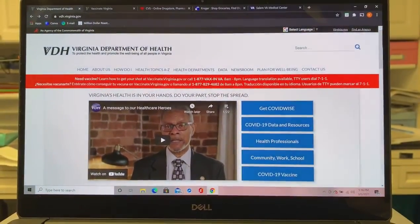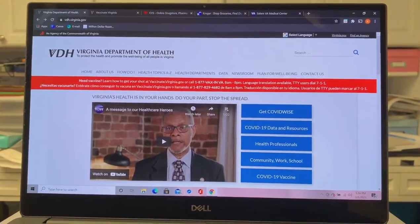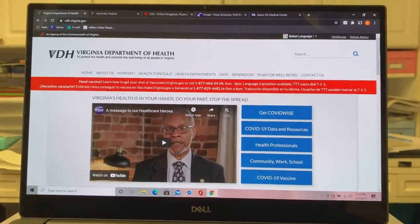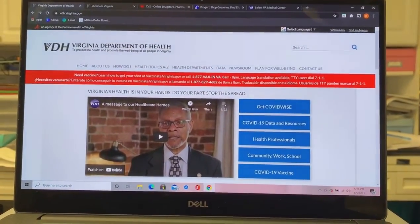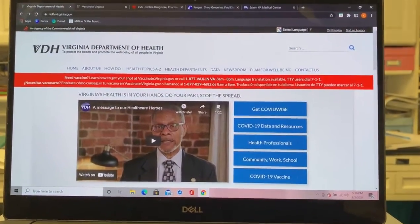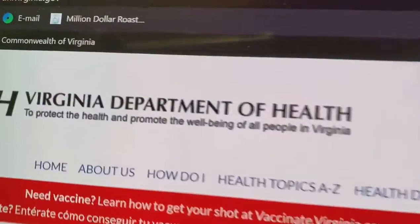The first two, the Pfizer and the Moderna, require 2 shots. 1 shot and then another shot several weeks later. The new Johnson & Johnson vaccine only requires 1 shot. And we'll kind of see how the Virginia Department of Health and pharmacies adapt to that as well. But the informational site is the Virginia Department of Health site.